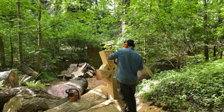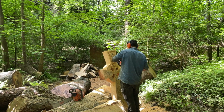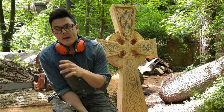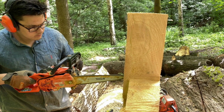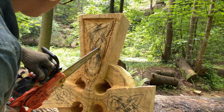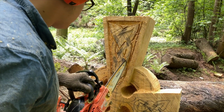These kind of pieces are few and far between. Most of the work, like I say, is wildlife. It might be commemorative in some way, it might have some significance to someone. They've got a particular affinity for a particular animal or something like that. That's generally the pieces that I make.